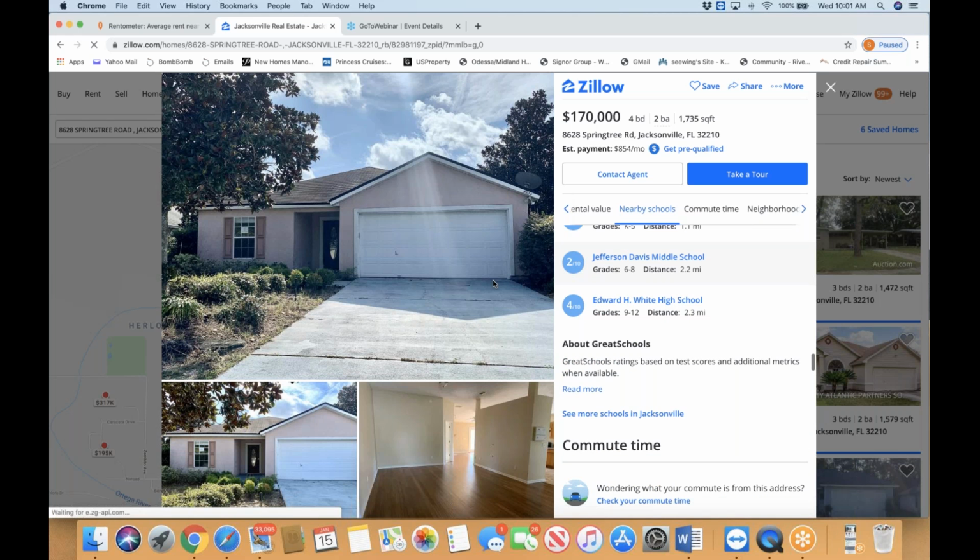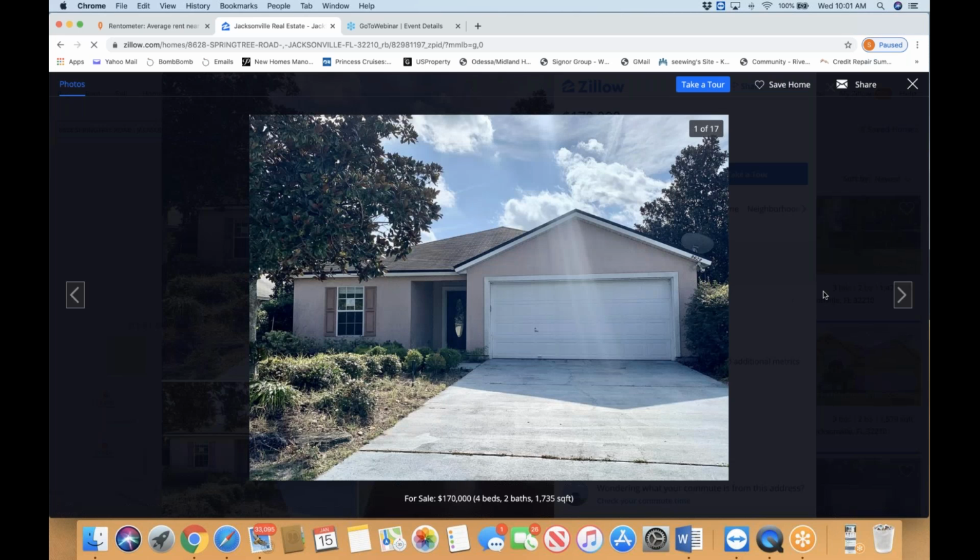Okay, so briefly let's go over the property. 17 pictures. Again, this comes from Zillow. You can access this template on your own when you Google Zillow.com and the address.